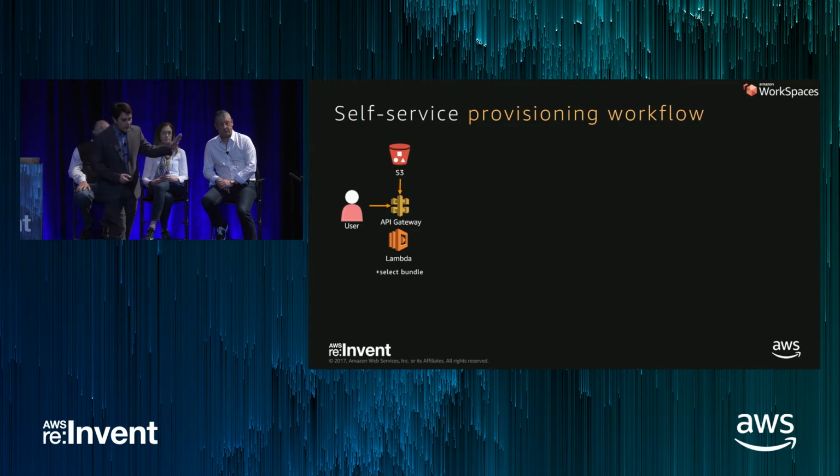So how we are going to set it up is that we have a user who requests from this web page, which is going to be placed in an S3 bucket, for example. Then we have API gateway. What that API gateway is doing is that it's talking to that Lambda function and collecting all the information from the WorkSpaces API on what bundles are available, whether it's standard, standard with Office, performance with Office, Windows 7, 10, and so on.